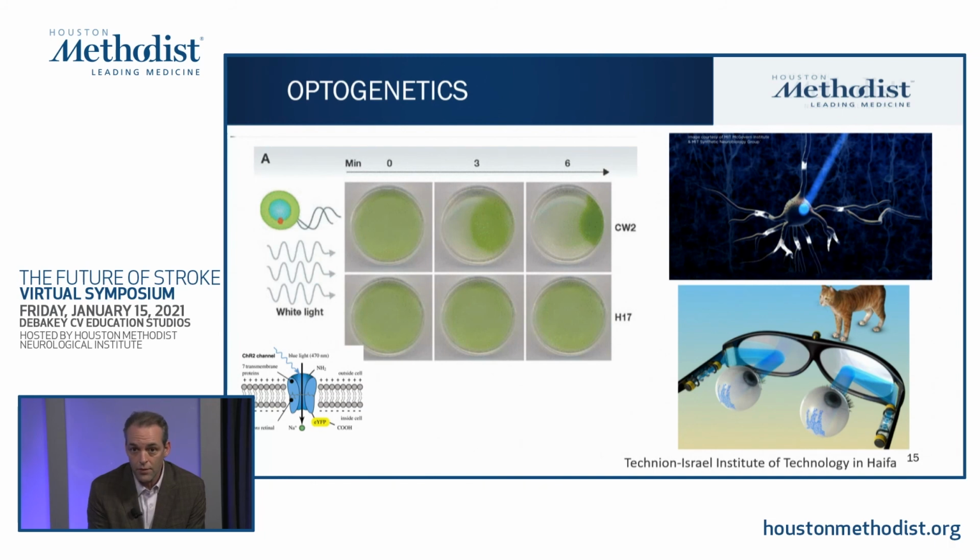And in fact, on the lower right, you see there, that's a reality. Those are goggles that are being produced by a laboratory in Israel. There are also multiple companies that are producing these goggles in anticipation. So one of the lags for putting this into the clinic is actually the technology for making the camera to shoot the light onto the retina when these channels are engineered into the retina. So this is near future technology. It'll be probably almost certainly first in the visual system, and then I think we will see it impact stroke.